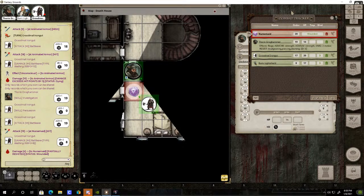Nice. Ooh, she partially resisted it. See, I'm not good with suits of armor, but I'll beat up a nursemaid all day long. Right. Armor gives you trouble, but... Yeah. I get intimidated by dudes with armor, but a ghost and a night shift? Shoot, I'm throwing down on her.